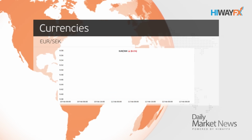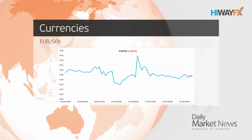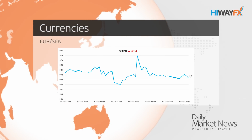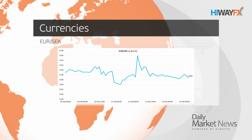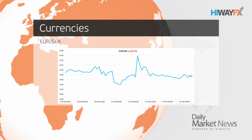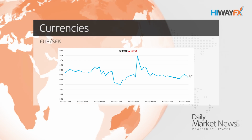Yesterday, the Swedish krona slumped as much as 1.6% to 9.61 per euro, the lowest since August, as Sweden's central bank lowered its key interest rates even further below zero. This morning, after a small rebound, the krona continues its fall against the euro. The euro-Swedish krona pair trades near the level of 9.50.